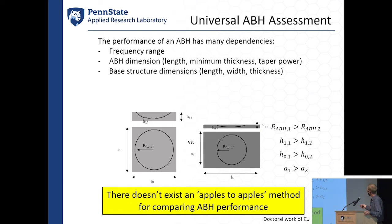The thickness of this plate is, we'll just call H1, and the minimum thickness is H0. And you can see a somewhat poor representation of what that curvature would look like from a side view. If we then compare that, we want to know how the performance of this compares to the performance of this other plate, which has different dimensions.